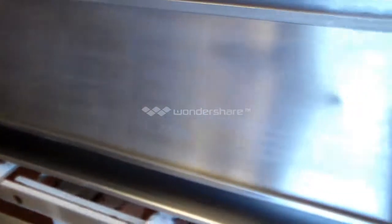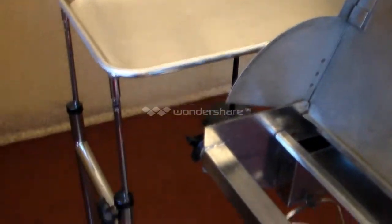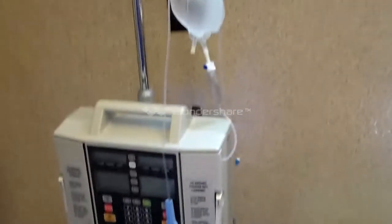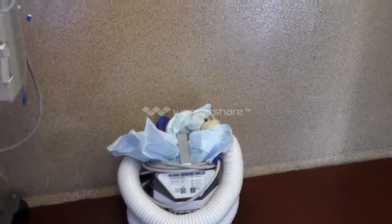We use an HDQ neutral solution. The tray in this table is also removed daily and cleaned and disinfected before it is replaced. Our mayo stand, the same way, the top of it is removable and the entire stand and legs are wiped down and replaced. All of our equipment is also wiped down. We have our surgery specific fluid pump, as well as our Bair Hugger body warmer.